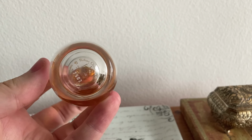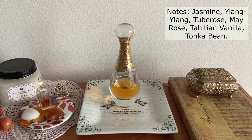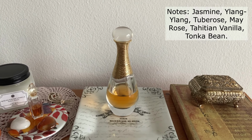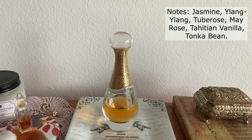The new version of J'adore l'Or is nothing like this one. This one is a rich, luxurious amber floral with vanilla. It's a gorgeous, voluptuous white and yellow floral scent.